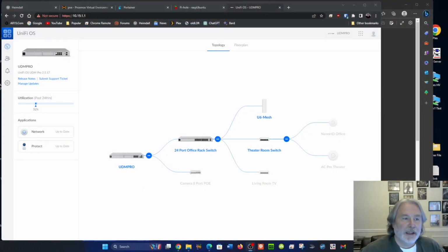First off, I do have a Unified Dream Machine Pro that I showed you. And you can see right here, it's the Dream Machine Pro. That's behind my AT&T fiber. It's going into a 24 port network switch. I also have a PoE switch for UniFi cameras. It's unplugged at the moment. I also have a theater room switch in my TV movie room upstairs, which is hardwired. These are some obsolete things I'm not using, and I have the UniFi 6 mesh for my Wi-Fi. That's the one you saw in the video.